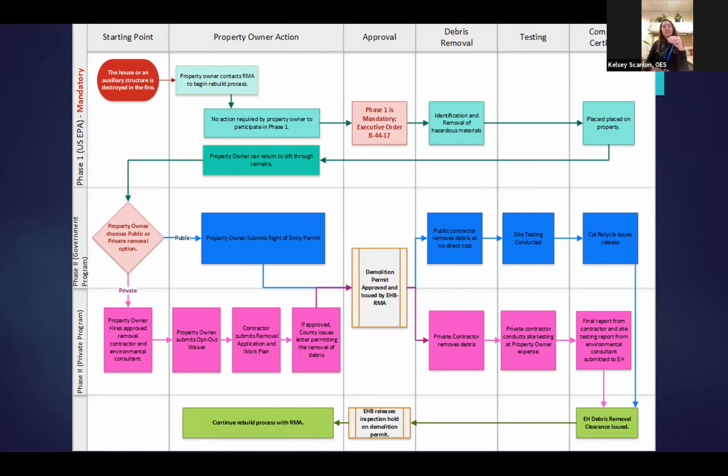They'll then do a site test about what type of chemicals and values are in the soil and ash, at which point Cal Recycle will issue the release to the county, and environmental health will then issue a clearance, and then the hold on the demolition permit will be released by environmental health through RMA, at which point you can begin your rebuilding process.